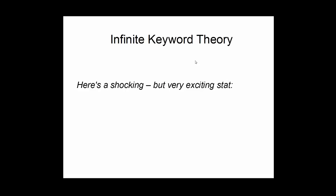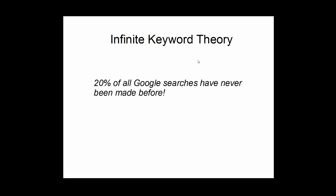Now, here is a shocking but very exciting statistic. I know I hate statistics, but sometimes they can be exciting. And this one, when I heard it, I literally jumped for joy. And that is that 20% of all Google searches have never been made before. I want you to let that sink in for just a second. I'm going to say it again. 20% of all Google searches have never been made before. So that means that 20% of the time when someone types something into the Google search engine, that's the first time anyone has ever typed that in.